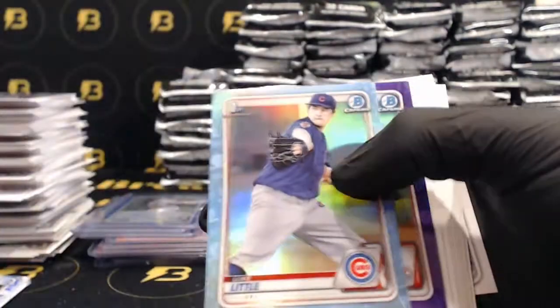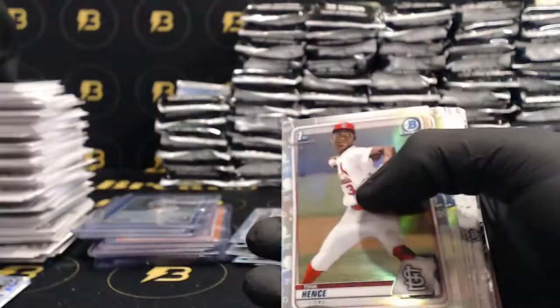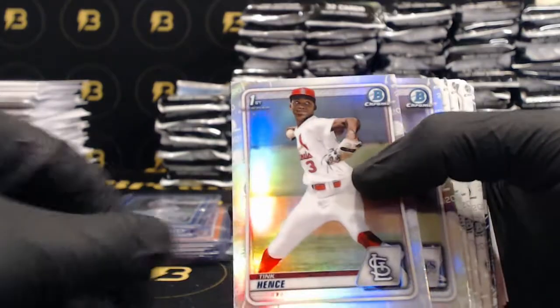$4.99, we got Lofton going out to the Royals. We got Kerstad and Britton. Got Carter and Canario. Got Baby Blue Little going out to the Cubs. And a 250 Groom going out to the Red Sox. Yeah, the first two were color and then one base for the Deloach. Hence and Ryan.